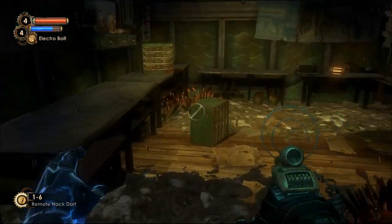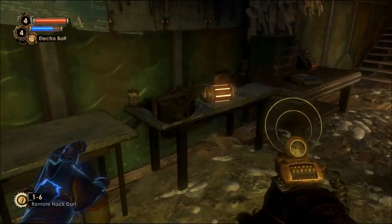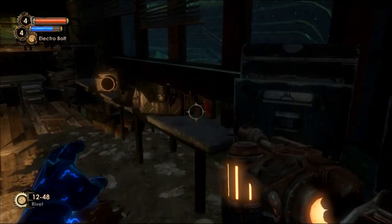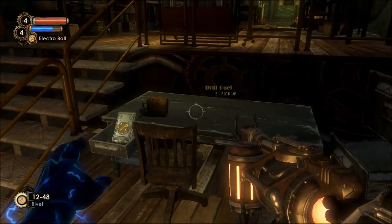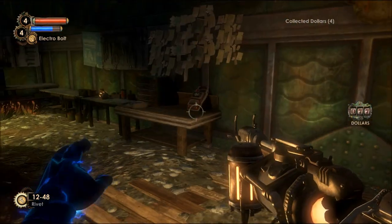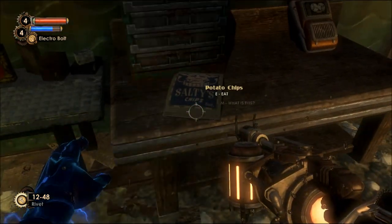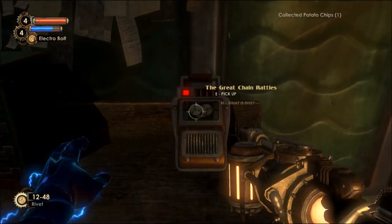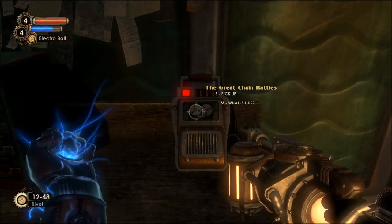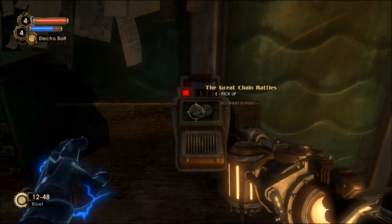Now, let's head here into the workshop first. Got some rivets here that we don't need. Some file cabinets that apparently have nothing inside. Drill fuel on the desk. $4 on the desk. Over here we have potato chips, which I have seen before. And here is a diary. The Great Chain Rattles. That is diary number 8 of the 100 that we need for Rapture Historian. Let's pick it up and listen.